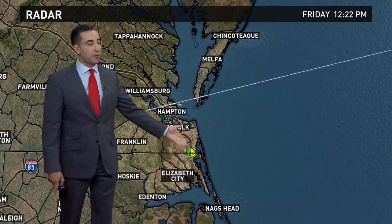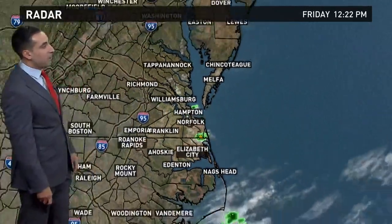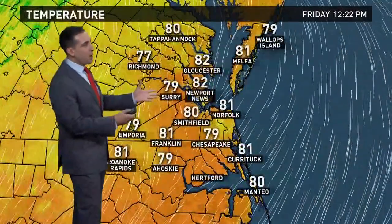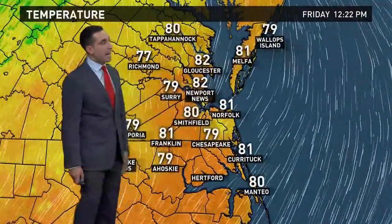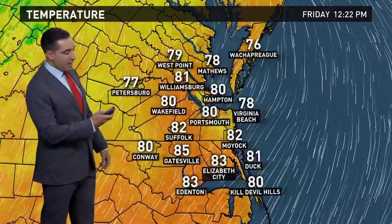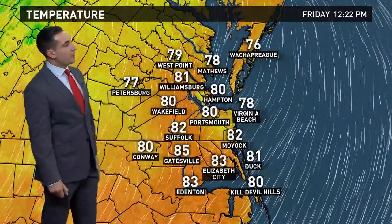Talked about that isolated shower. There you have it. Southern Virginia Beach right on the state line there. A little downpour moving on through and about a 20% risk for the rest of the afternoon. Temperature-wise, very comfortable, upper 70s and lower 80s out there. And we'll see 81 in Williamsburg, 80 in Portsmouth, and 85 as we get over towards Gatesville this afternoon.